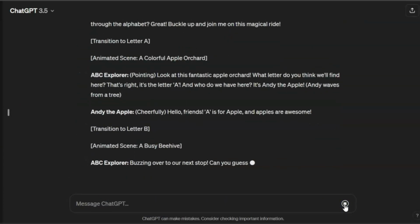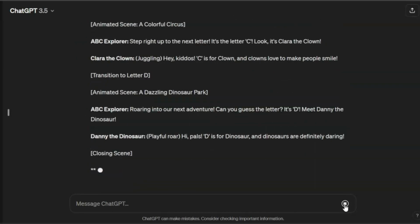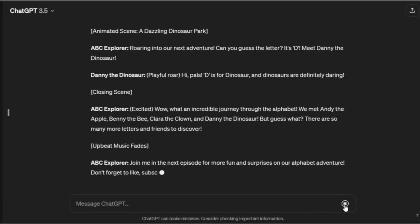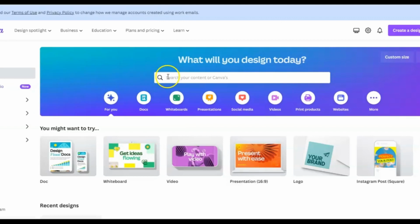Hit enter, and now, as you can see, ChatGPT has gone ahead and generated a great script that I could use for my video. Once you have your script, it's time to move on to the next step, which is creating the characters for the video. To do that, we're going to be using Canva.